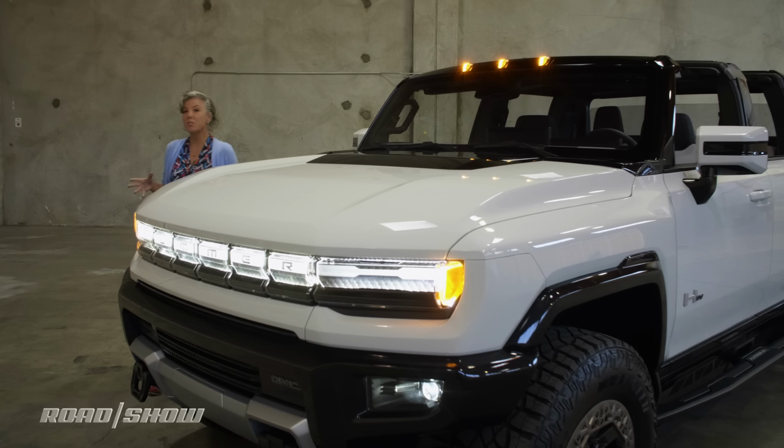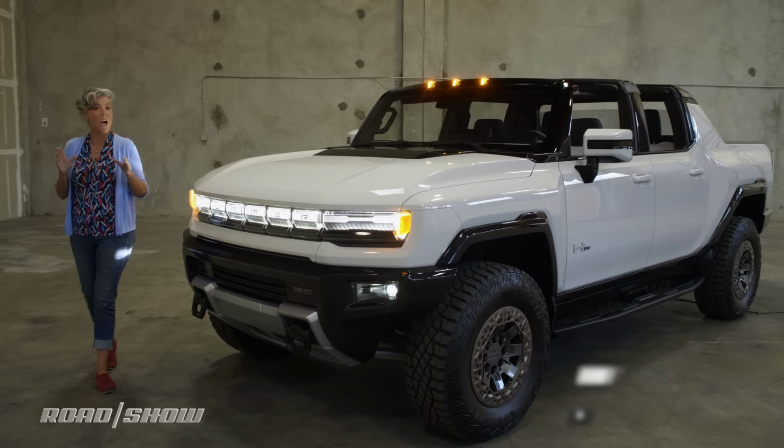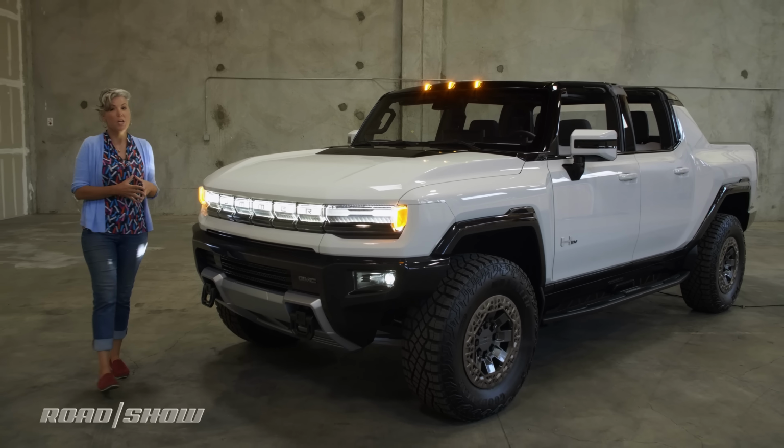Whether you're a fan of EVs or a fan of trucks, you've probably heard about GMC's reboot of the Hummer, turning the infamously gas-guzzling vehicle into an electron-eating EV. Now, I don't get to drive it today, I know, womp womp, but I am gonna get a really close look at it, and I'm gonna let you know if I think it'll off-road. And from the looks of it, I'm gonna say yeah.